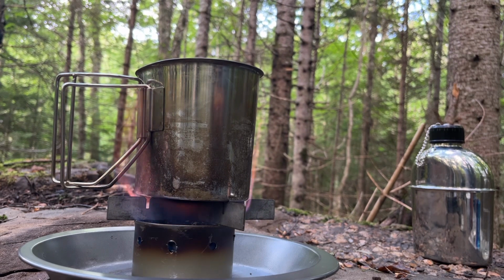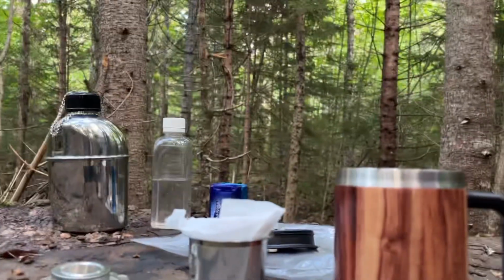Oh, I know, I got something. I got something I can use when the time comes. He's just starting to bubble there now. Anyway, back to the pour over.